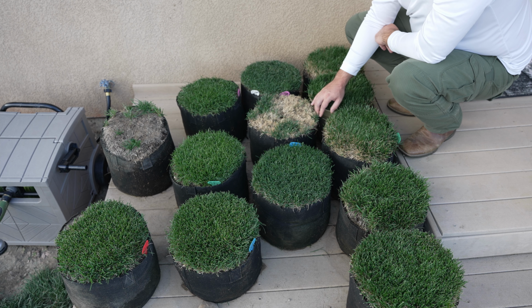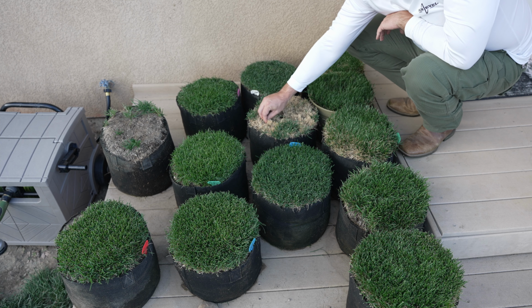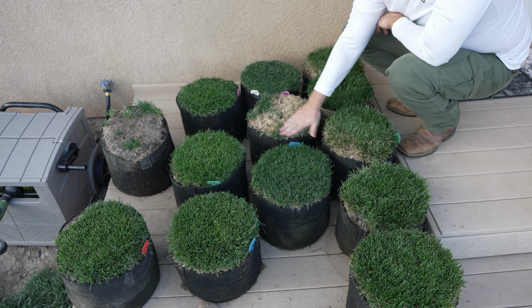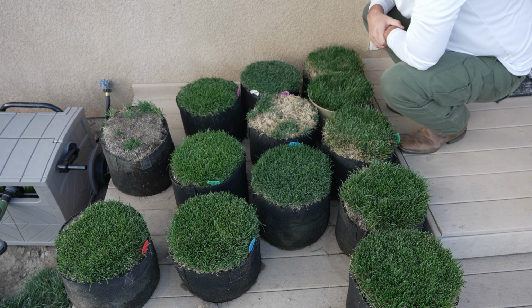You know, I started watering it pretty good after a couple of days, and all this grass is still rooted in here very well. So it's not an issue where the roots have completely died off, and that's not going to come back. So this will come back green. It's just waiting for its time. It's saying no right now.